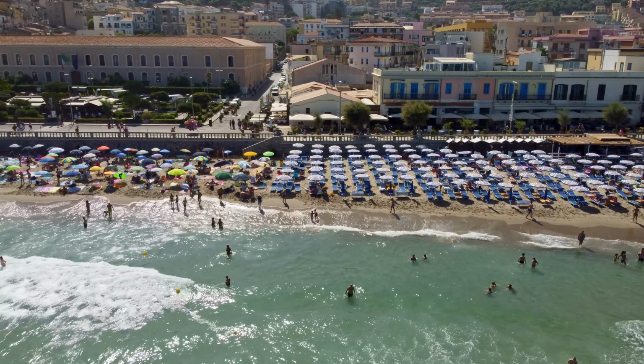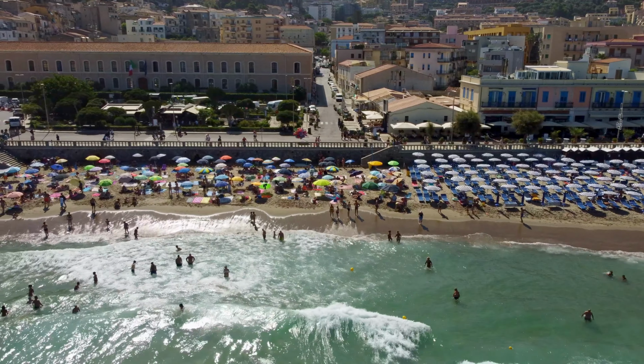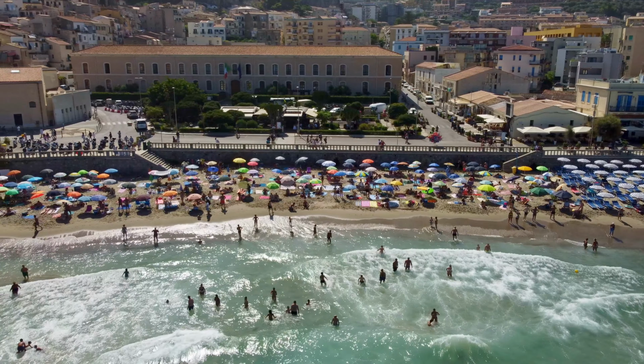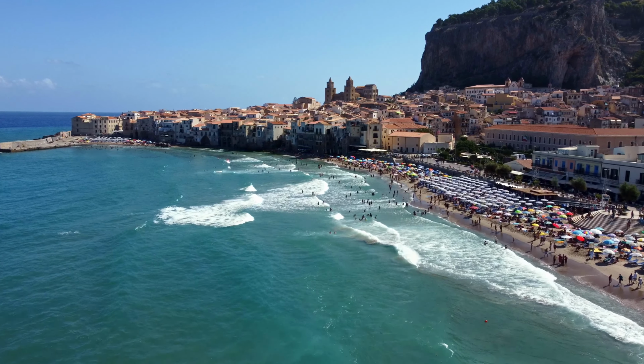The majority of the people are visiting Cefalu in the summer, mostly Italian and European tourists. And of course, this is when everything is open and the town is hopping.